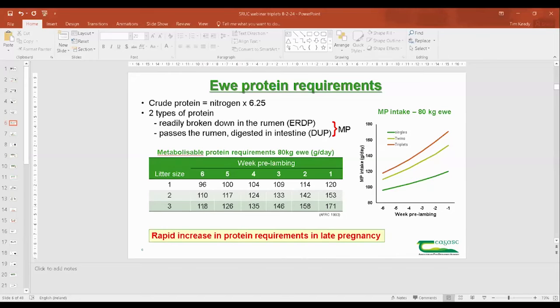So let's look at the requirements. Six weeks out from lambing, a ewe carrying triplets requires about 120 grams of microbial protein daily. The week prior to lambing, that's gone up to 171, or an increase of nearly 40%. And also, as you can see, as pregnancy progresses, requirement increases rapidly, and as the number of fetuses increases, so does requirement.